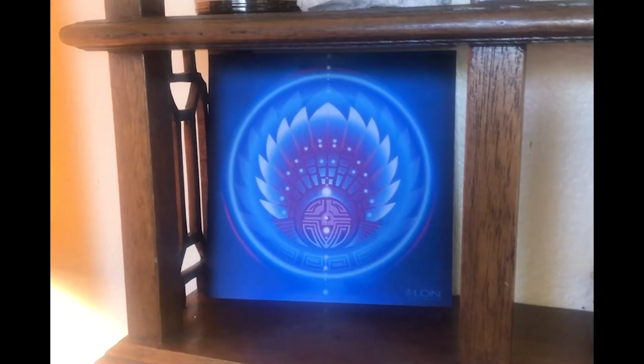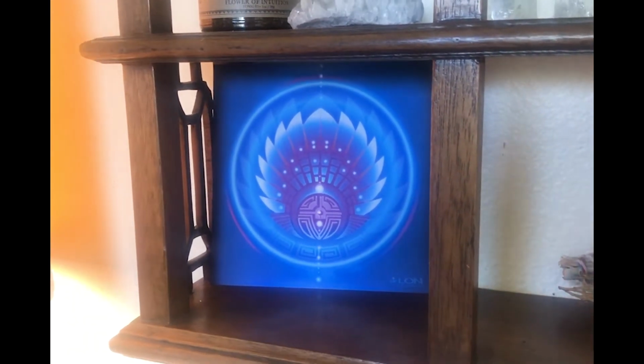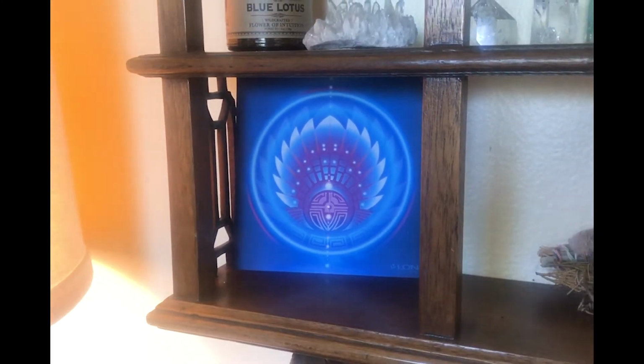This piece over here is called Remembrance. It's about remembering your ancestors and remembering the lineage of your soul. That's how I feel whenever I see it. I have Native American roots on my mom's side, and when I first saw it, I was like, oh my God, it felt like ancestral remembrance to me. So I have that there.